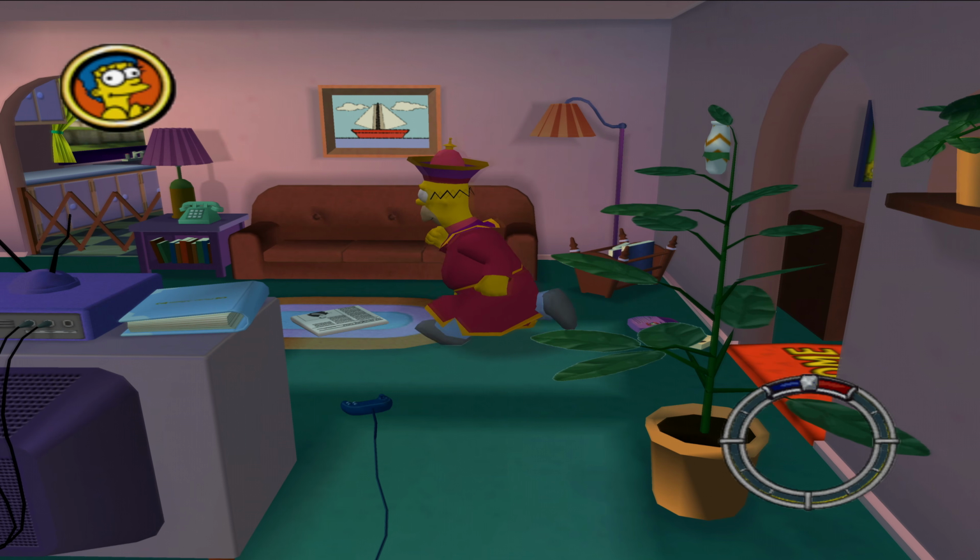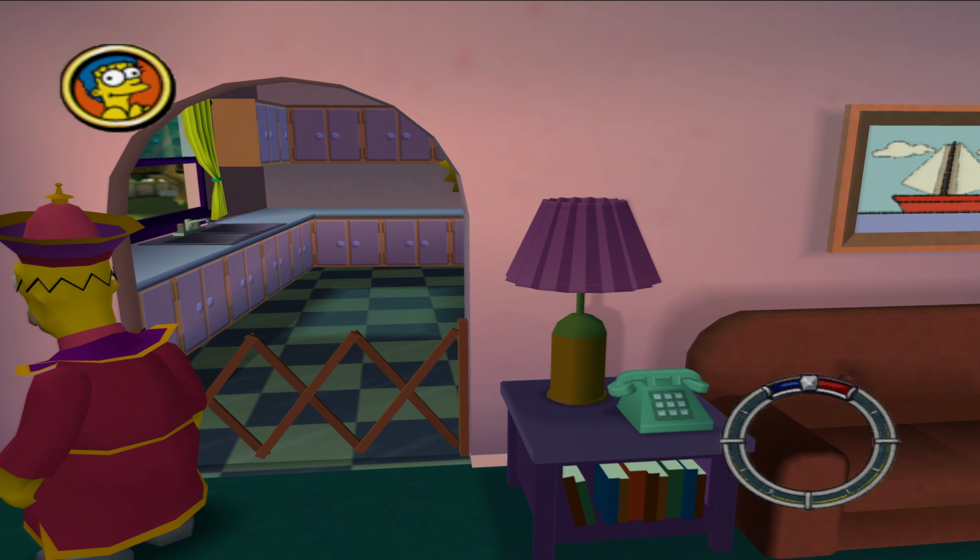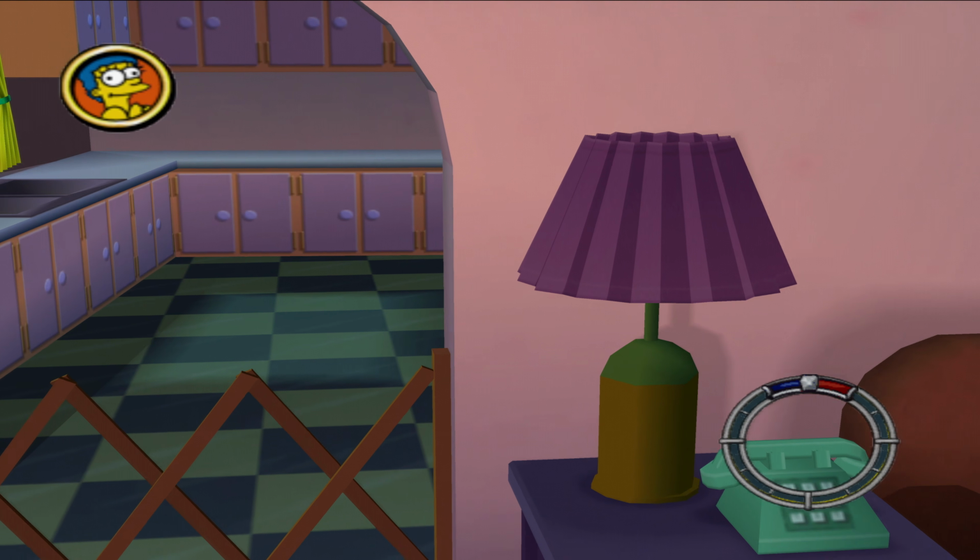In the Simpsons house, we can see various scenes play out in the kitchen involving Maggie and Abe.